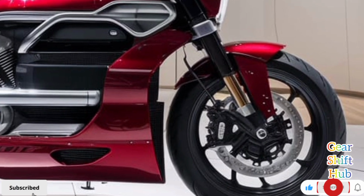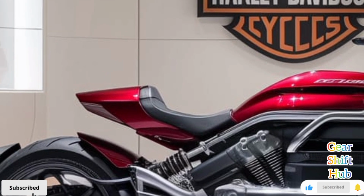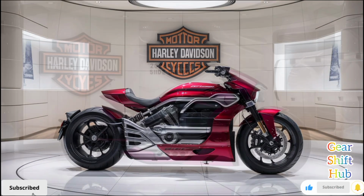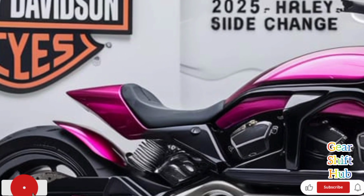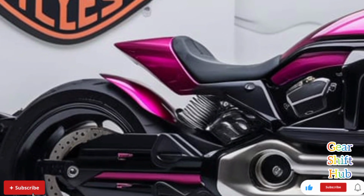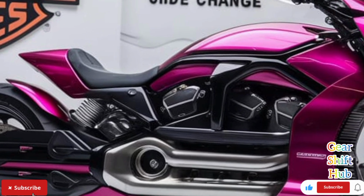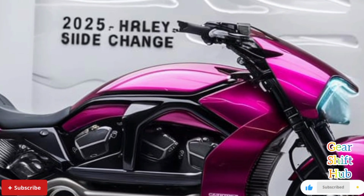Starting with the engine, this is where the heart of the revival lies. Powering the Night Rod is the all-new Revolution Max 1250X V-twin, a high-performance, liquid-cooled 1250cc engine that churns out a jaw-dropping 152 horsepower at 9,500 rpm and 127 Nm of torque at 7,000 rpm. This is not just a cruiser engine, this is a torque-happy monster built for serious performance on both city streets and open highways. The 6-speed transmission is smooth, snappy, and the gear ratios are finely tuned to give you instant pull at low revs and a screaming rush at the top end.